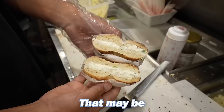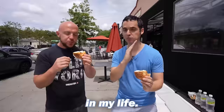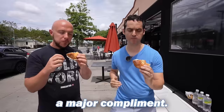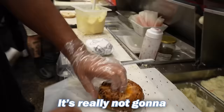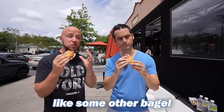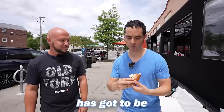That may be the crispiest exterior of a bagel that I've ever tried in my life. That's a major compliment. Got a really nice chew to it, very light. Like it's really not gonna be such a gut bomb like some other bagel shops can be. Can't say I've ever had a bagel quite like this one, and this has gotta be one of the best bagels I've ever had in my entire life.